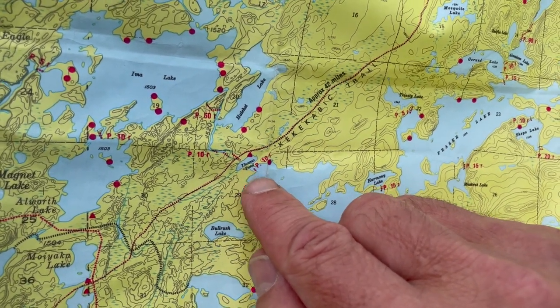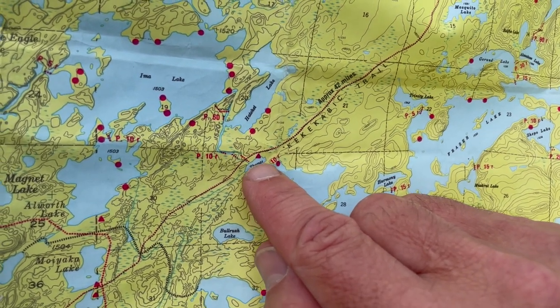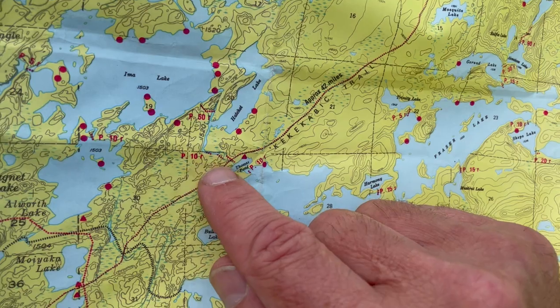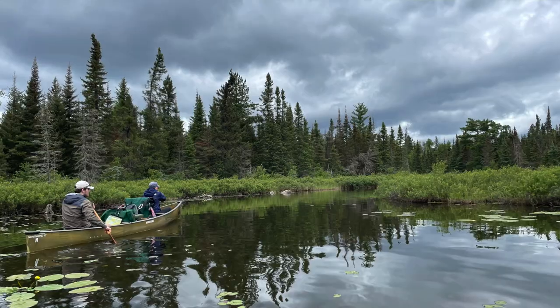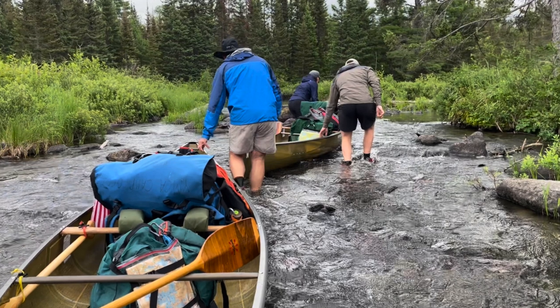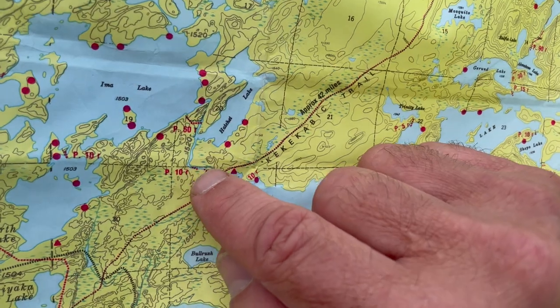Took us a little while to find that. It's not marked very well on the map, but we found the short portage to Thomas Pond. Then we came up the river, and we took some portages that were not marked, and we didn't take some portages too, because not all these portages on here actually exist, I think. But we enjoyed the portages, and sometimes we decided to wade our boats through this river. But it was really pretty.